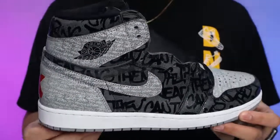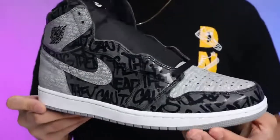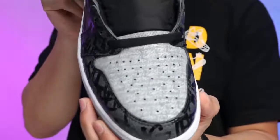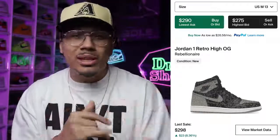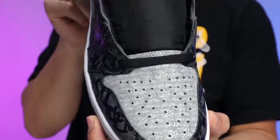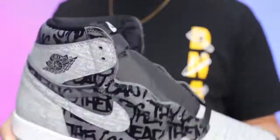Now, next up right here, we have the Air Jordan 1 High OG Rebellion Air. Now, there was a lot of hype behind this, and we thought like, yo, this might be a $1,000 shoe, $800, something like that. And then the price just kept going down. It's finally starting to settle. So right now, you're gonna be able to find these for $275, $300, $325, depending on who you're buying from, $250. You know, it all may vary depending on sizing and different things like that.